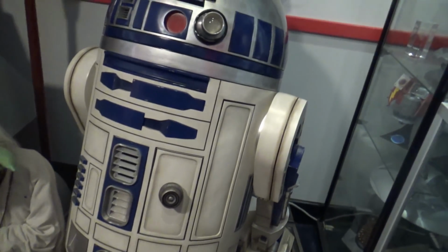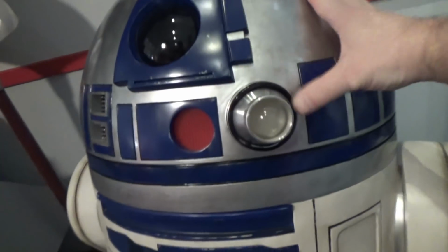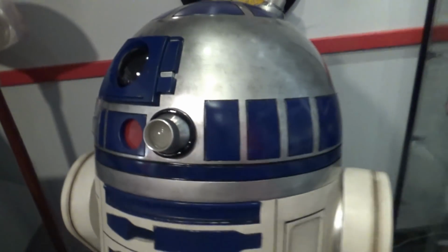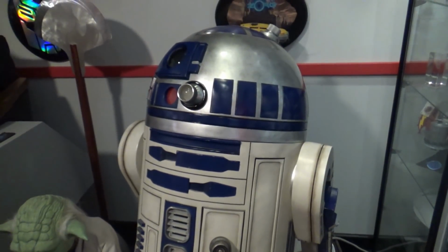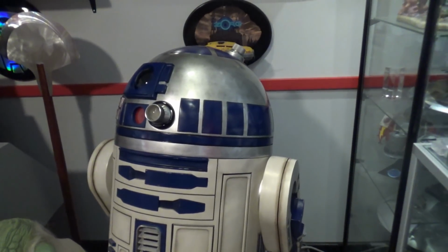But it's a very nice display piece for what it needs to do. And of course, if you want the head to move, you've got to do that manually. It does not have a head rotator on it, nor does it have wheels on it to roll it around. But for what I want to do with this is just fine.